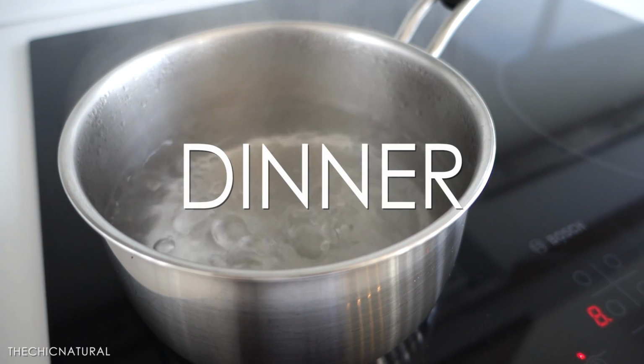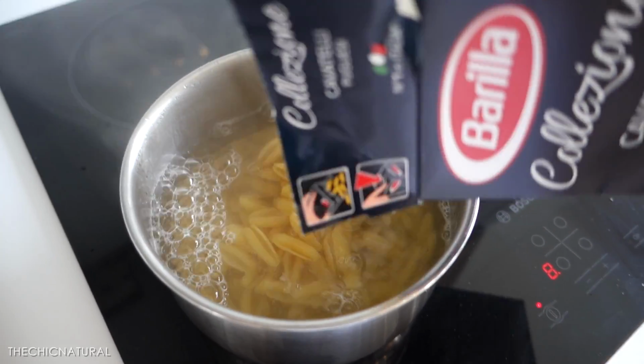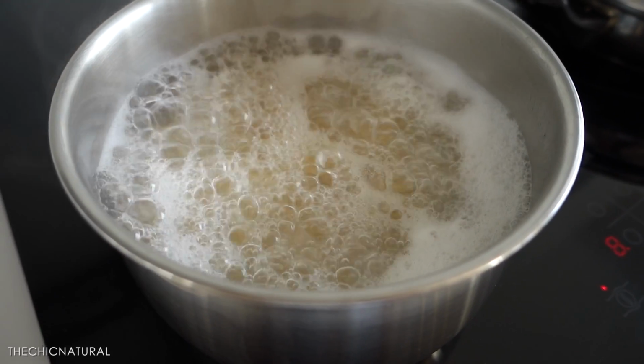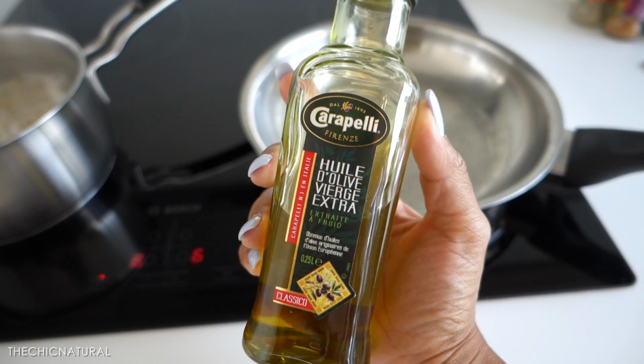For dinner, I decided to make some pasta. So I already have my water boiling. I'm gonna add in the noodles. And these are the noodles I used, by the way. So while those are cooking, I'm gonna make the, I guess you can call it the sauce or the garnish that goes on top.